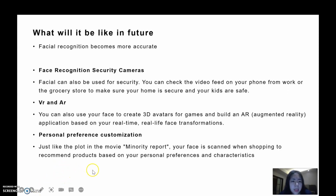What will it be like in the future? First of all, I believe this technology will become more accurate, and here are some examples for imagination, like face recognition in security cameras. It can be put on your door. You can check the video through your phone from work or the grocery store to make sure your home is secure and your kids are safe. Actually, I think this technology has already become the Arlo cameras and works very well.